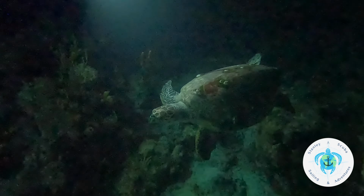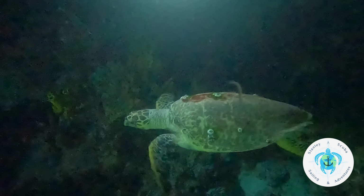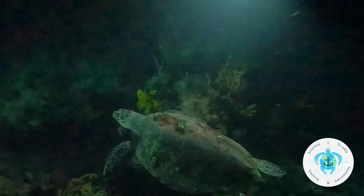We got a surprise visit from this loggerhead turtle that swam directly into our dive group. He kind of startled me, and as you can see here, it looks like he was startled to find us. I'm not sure why, because we had a lot of lights on. Unfortunately, this diver started swimming after the turtle.